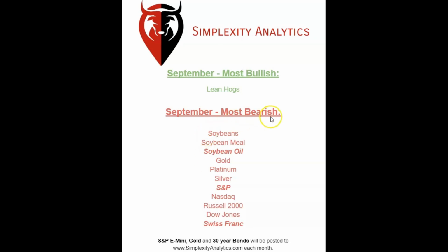So we will take an in-depth, closer look at the soybean oil heat map. We always do the S&Ps, and this month it happens to be the most bearish of the year, and we'll take a look at the Swiss franc as well.